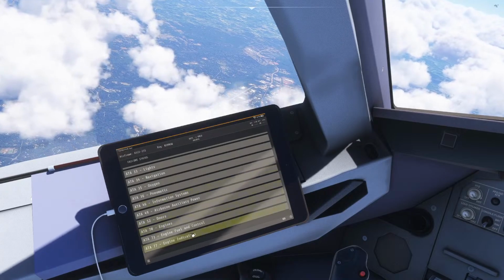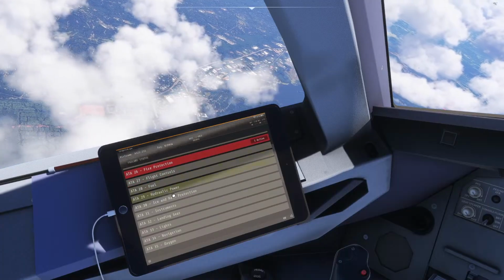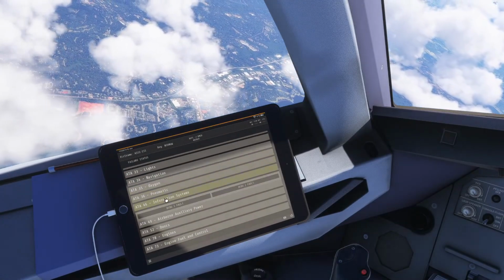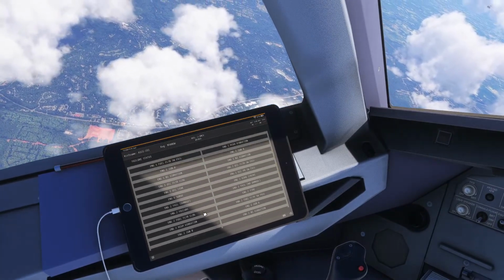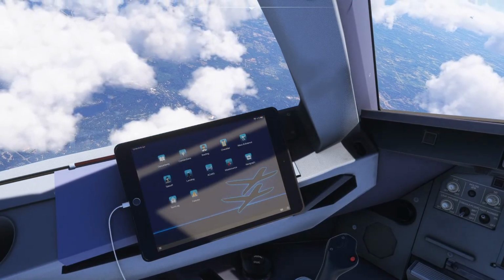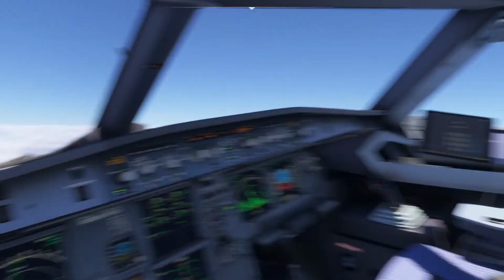Again, there's a lot of failures that can happen. If you can see here, you have the air conditioning, electrical power, hydraulic, fuel, ice and rain protection. All of these are things that can fail. There's multiple things under each item, of course, as you can see here. Oof, look at how many things can actually fail. So very, very nice failure system there, giving the aircraft an extra depth in terms of fidelity.